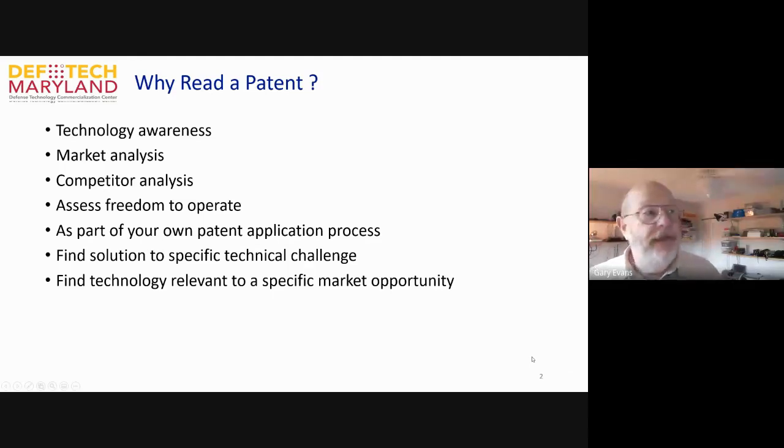Another reason for looking at patents is the question of freedom to operate. This is a term that lawyers use a lot, and it basically means, is what you're doing infringing somebody else's patent? And you might not be infringing anybody's patent when you start doing what you do, but it's possible that a patent might be released that in some way may impact on that. And so it's important for that reason to think about what new patent literature is coming out and understand what's in it.